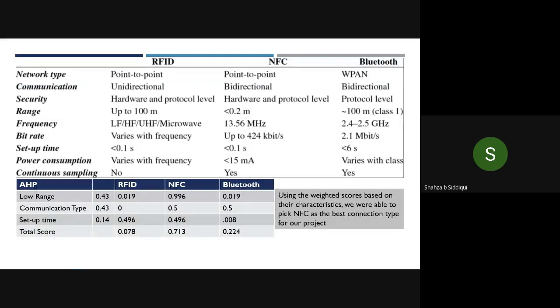As you can see here, there are some technological differences between NFC, RFID, and Bluetooth. NFC, as I have mentioned before, is efficient, and because of its very low range, there's almost no interaction as well. It is also fast and convenient.